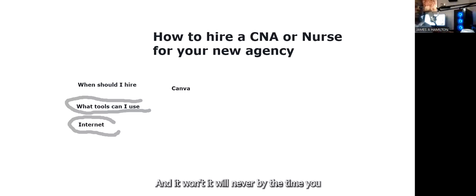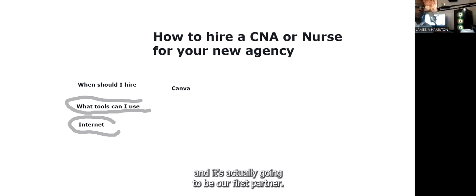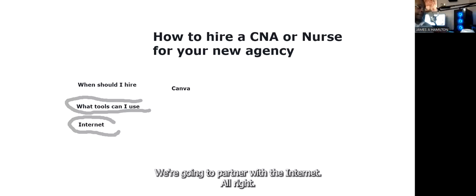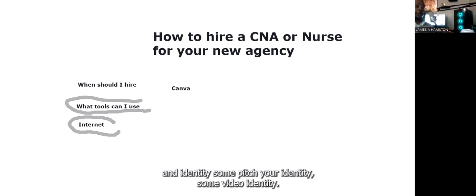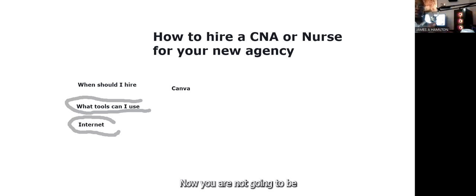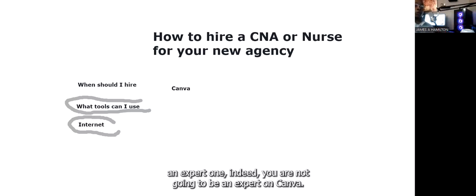All right. So Canva is a place where you're going to give your business an identity, some picture identity, some video identity. Now, you are not going to be an expert on Indeed, or an expert on Canva. But what I want you to do is just go to these sites. And if you're watching on the internet, or on any of those platforms, I'm going to make sure I put some type of video up displaying Canva and Indeed, and going through it for you, showing you exactly how to go through it.